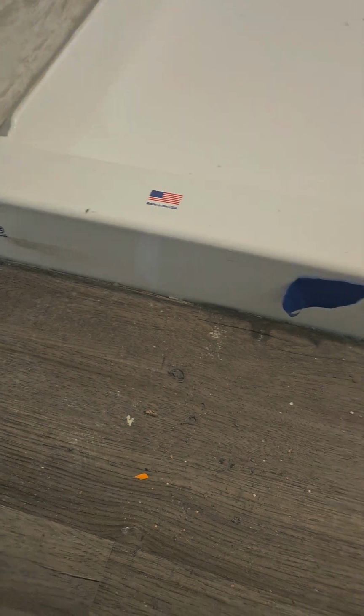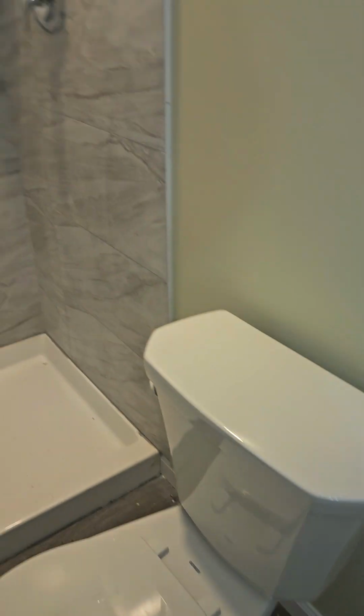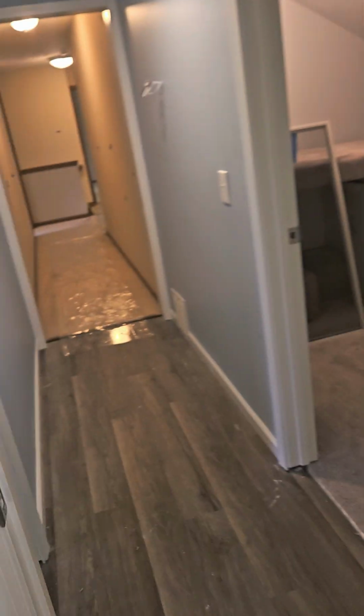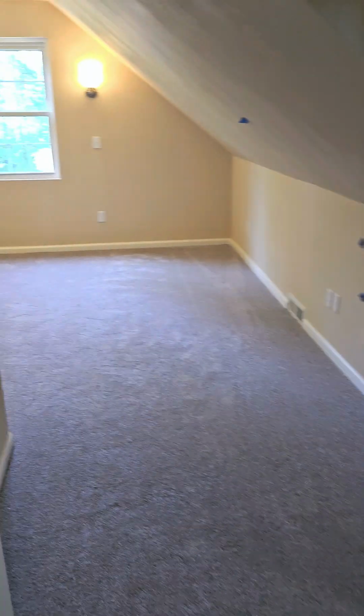Bottom of the shower, not finished. There should be caulk all through here, caulking the edge because, yeah. And even the caulk job up here, there are gaps and holes. That needs to be redone. All right, that's the bathroom.